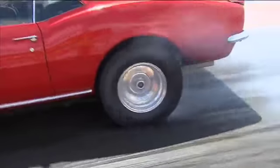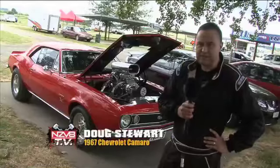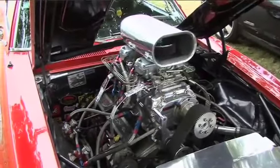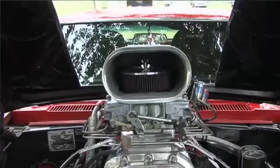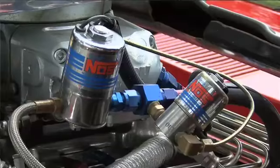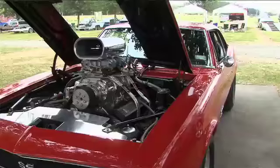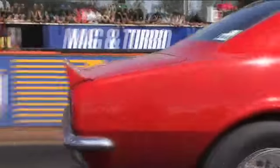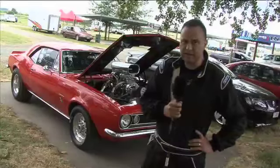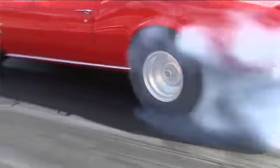Doug Stewart's 10-second Camaro, looking to turn the wick up. It's a 67 Camaro. It's got a 502 big block in it with a 871 blower. It's a street car. It's also running a shot of NOS in it, and it's got a Turbo 400 and a 9-inch stroke. It's making 780 horse without the NOS, and with the NOS it's over 900 horse.